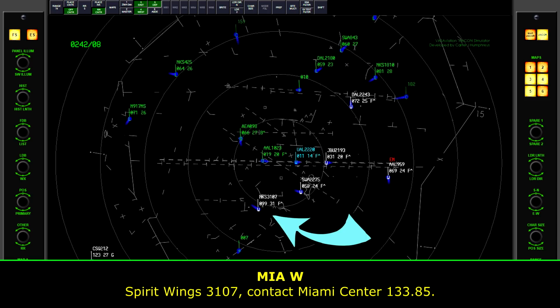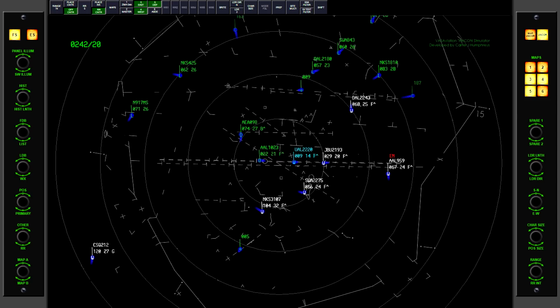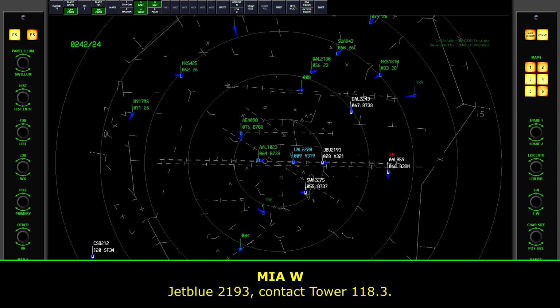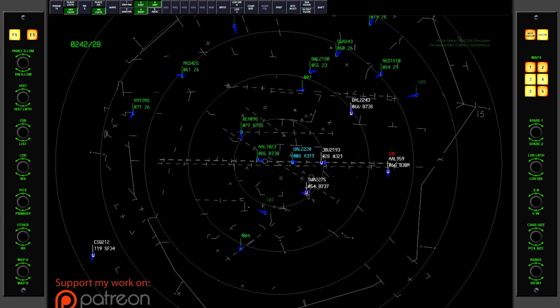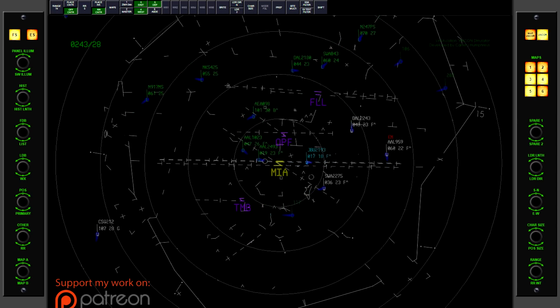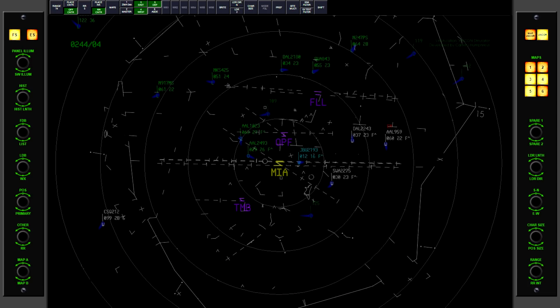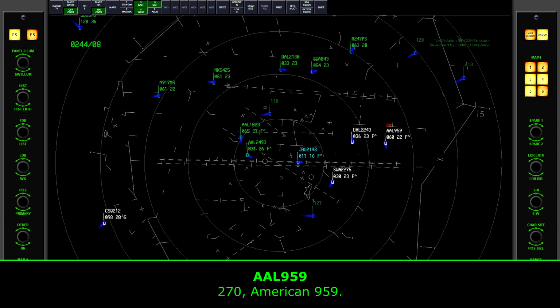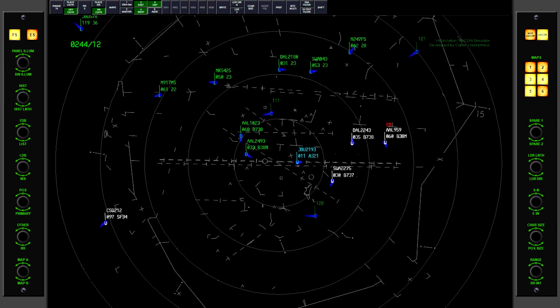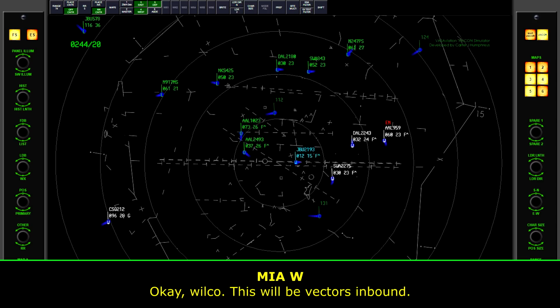Fairwing 3107, contact Miami Center 133.85. 133.85, good evening, Fairwing 3107. JetBlue 2193, contact tower 118.3. Good night, JetBlue 2193. American 959, turn left heading 270. 270, American 959. And we're ready to go in anytime you are. Okay, we'll go. This will be vectors inbound. Thank you.